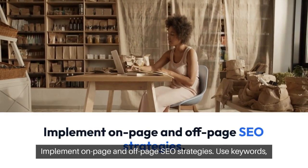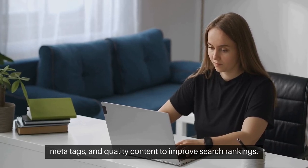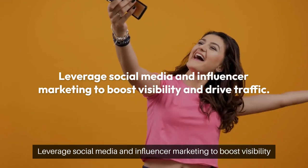Implement on-page and off-page SEO strategies. Use keywords, meta tags, and quality content to improve search rankings. Leverage social media and influencer marketing to boost visibility and drive traffic.